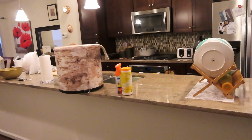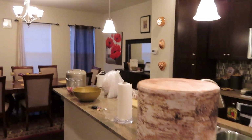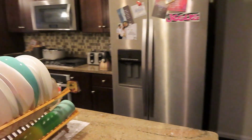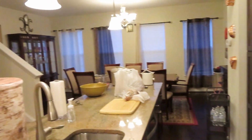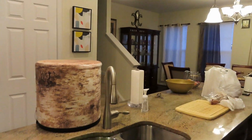So hello guys, I just came downstairs. I'm about to cook. So as you can see, my kitchen is pretty clean right now. The counter is clean. And let me just make sure everything looks good before we start cooking. So yeah, everything is pretty clean right now. As you can see, that's the first thing before we start cooking, is that we need a clean kitchen. Yep, that's it.